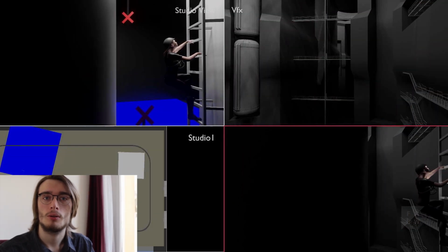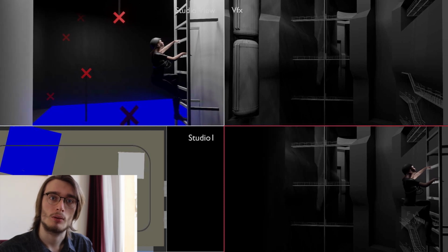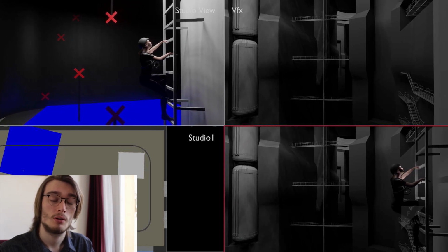Hi, my name is Tom, and I was responsible for creating a previs and a techvis, which is very important to determine what we can do on set and what we have to do in post-production.